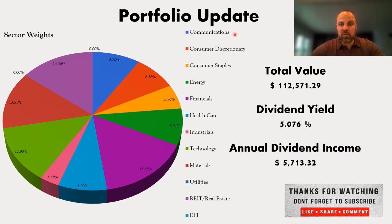Now a quick run through the overall portfolio. Total value of the portfolio sits at $112,571.29, pretty close to where it sat last week. Like I said, there was a bit of a pullback, even though I added 2,000 in new funds. It didn't really move the overall portfolio amount.